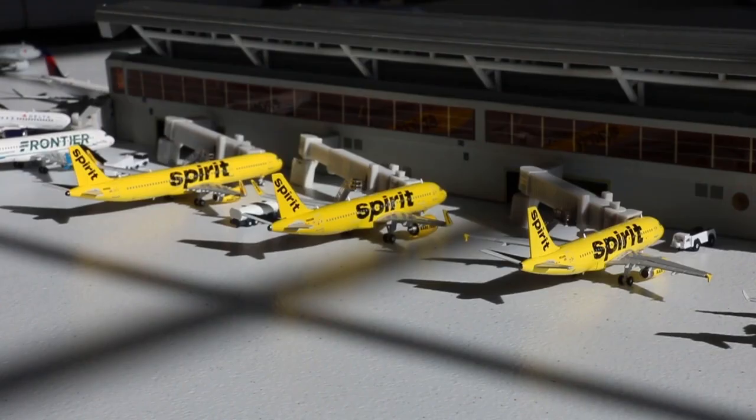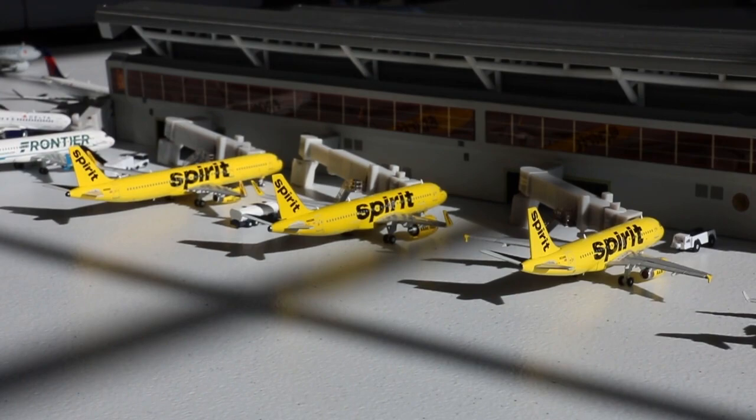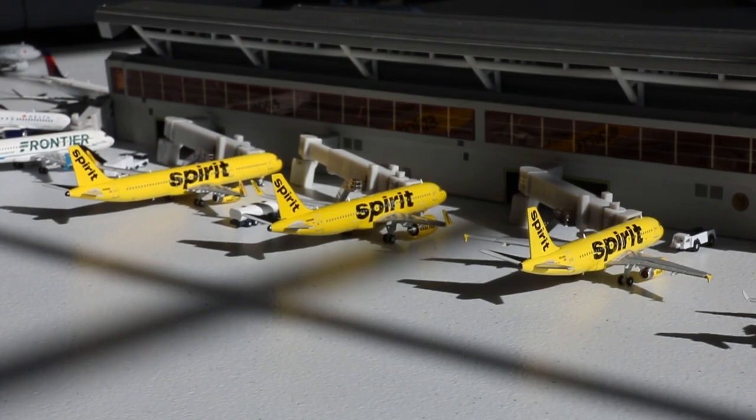Right here we have a very good looking Spirit Airlines lineup. So right there we have a Spirit Airlines Airbus A319. I saw one of these yesterday doing an Orlando turn, so he'll be doing an Orlando turn for us today. We have an Airbus A320neo. This guy's currently arriving in from Tampa, Florida, and he'll be taking it over to Cleveland Hopkins. And then we have an Airbus A321. This guy's currently arriving in from Baltimore, and he'll be flying over to Phoenix.